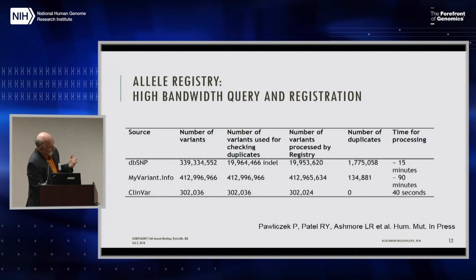So, as I mentioned, bandwidth was the main design goal here, and dbSNP can be registered in 15 minutes, myvariant.info in about 90 minutes, and so on. ClinVar in 40 seconds, only hundreds of thousands of variants, right?